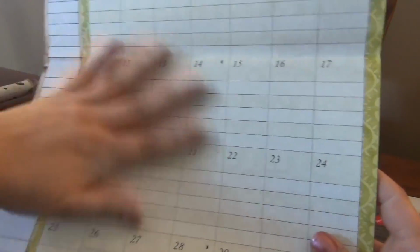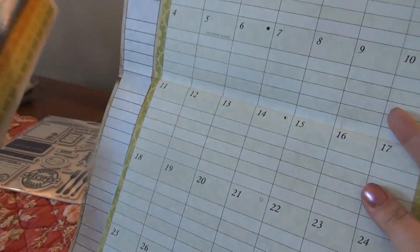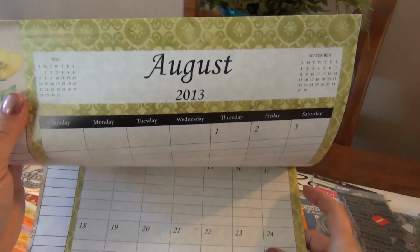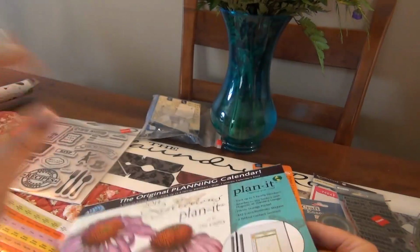And it had some spots for other stuff. But, okay, so this isn't dry erase. This is just paper, which is absolutely fine. I don't know why the heck I thought it would be dry erase. It's dated, so that wouldn't make sense if it was dry erase, right? Okay, whatever.